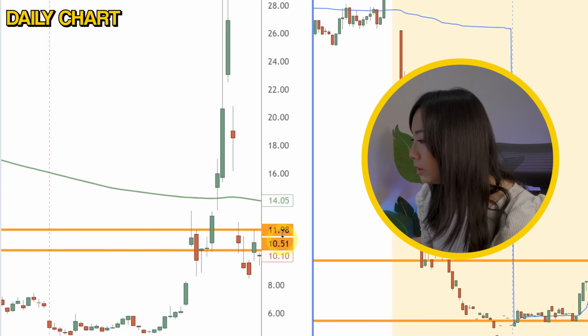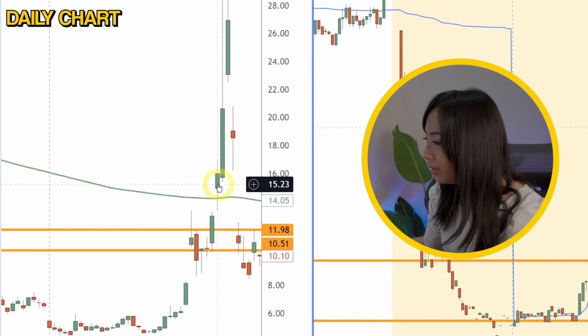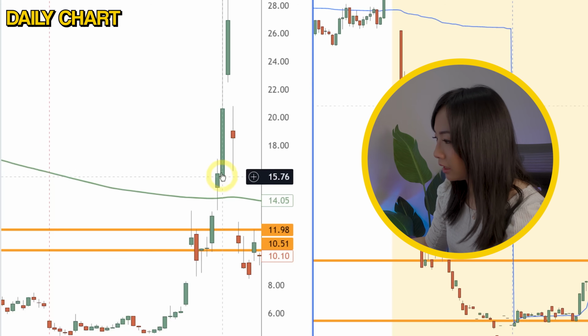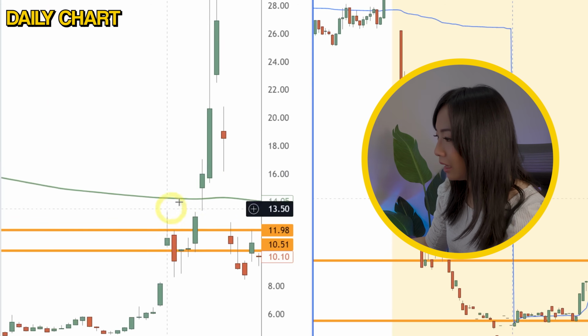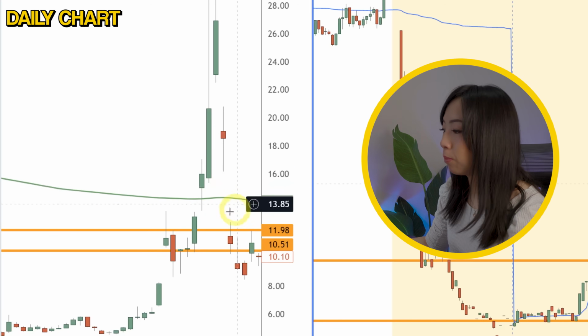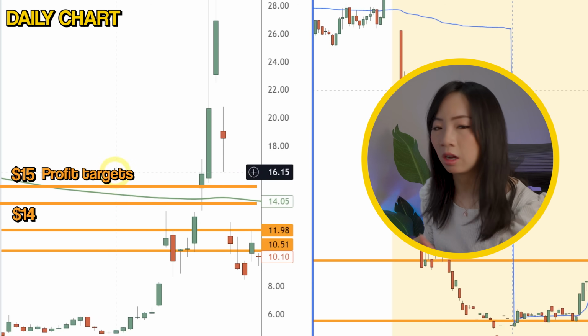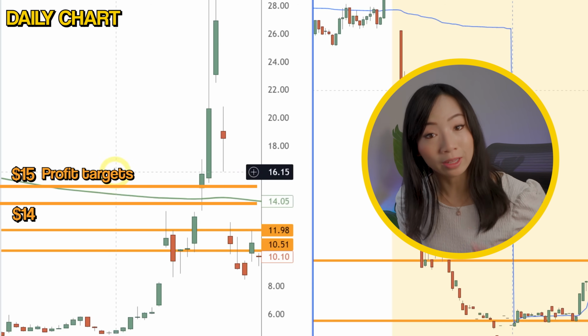But really, the ultimate goal is about $14 and $15, from where, technically speaking, the stock has sold off the gap. You can see this empty space between the $16 down to $12. That's our price target. So ultimately, we're looking for $14, but ideally closer to $16 for the upside.